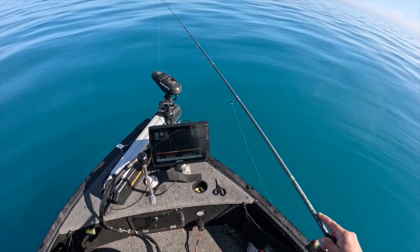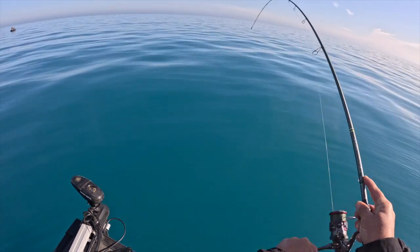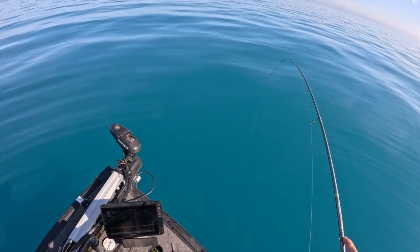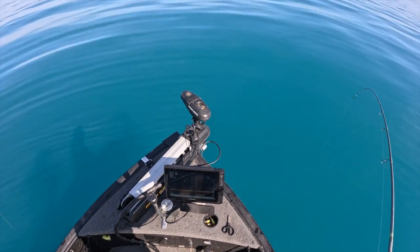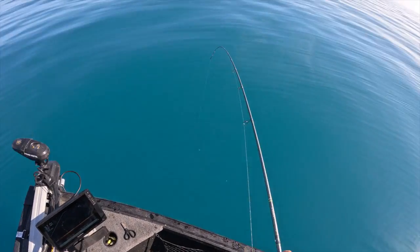Look at this big one. Oh my God! Look at this big one coming for it. On. Oh, I'm on. This is a nice one. Oh, that looks big. This is a nice one, Andy. It's crazy how you pull them up and you get to see them all of a sudden. It's another tank. Blade baits!